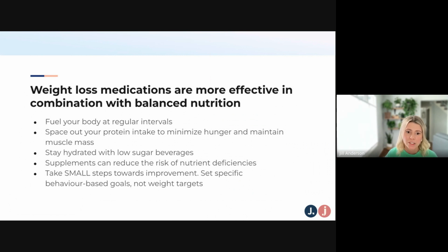Fuel your body at regular intervals, making sure you're not skipping meals or going too long. Space out your protein intake to minimize hunger and maintain muscle mass, which is super important. So we want to make sure we're getting adequate protein every day, and ideally with every single meal. Stay hydrated with low sugar beverages, preferably water, and then considering supplements, as they can reduce the risk of nutrient deficiencies while losing weight. And then lastly, take small steps towards improvement. Set specific behavior-based goals, not weight targets.